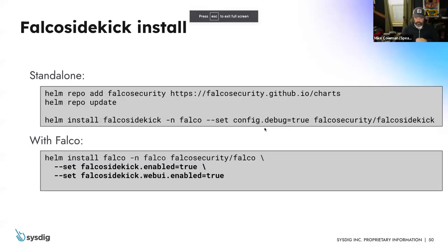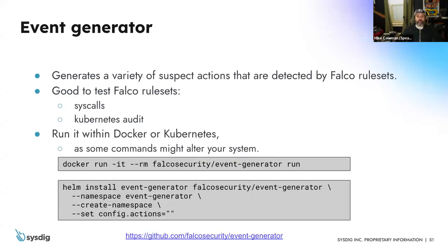So either install it standalone or install it with Falco. There's another tool that we're going to use in this lab. A lot of people ask, how do I know if my rule sets are working? How do I know if Falco is installed correctly? Is it picking up the things I care about? So we have this thing called event generator, and it basically randomly goes out and does suspect actions on a system.